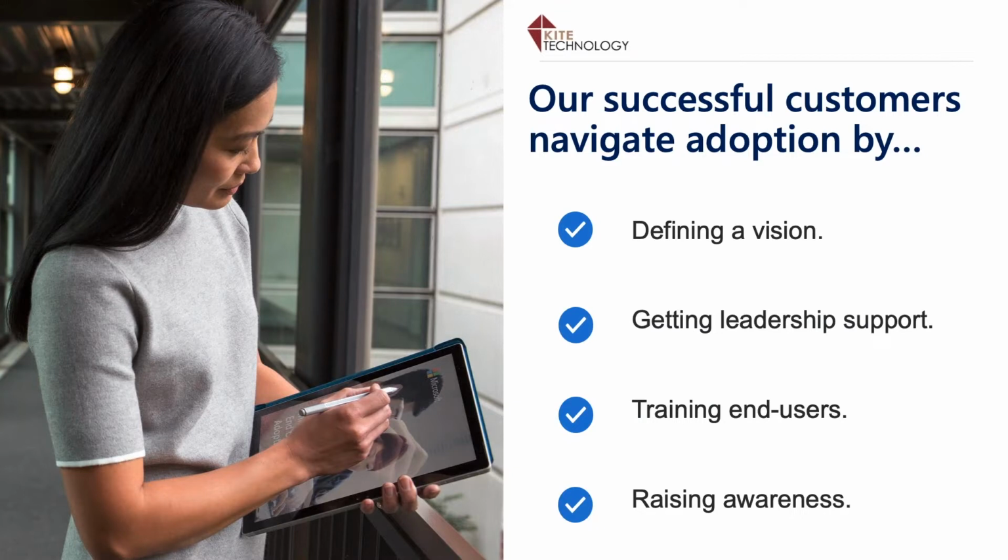They define a vision, which most companies, when they clearly have a defined vision and knew what technology to use, they're most successful. They have leadership support. They have projects that are stamped for approval and really were thought out and planned with the support of senior leadership to encourage that technology use.